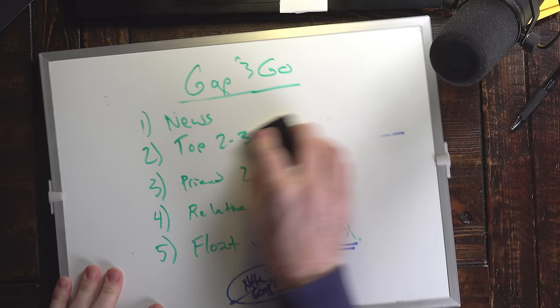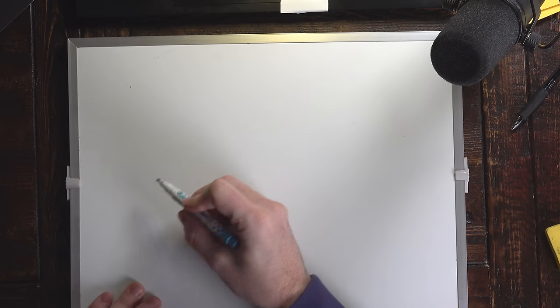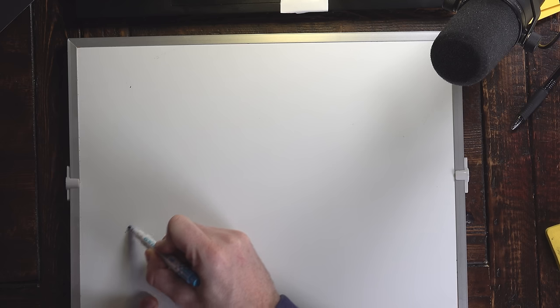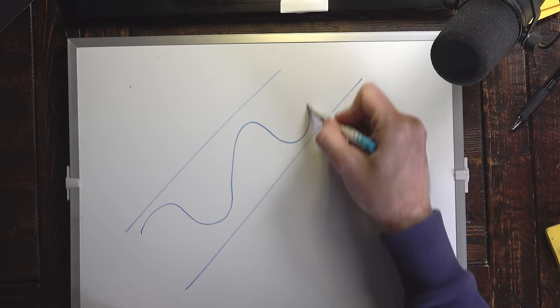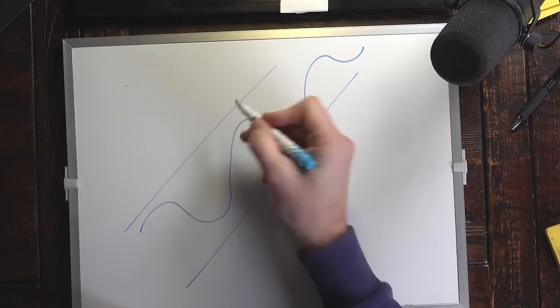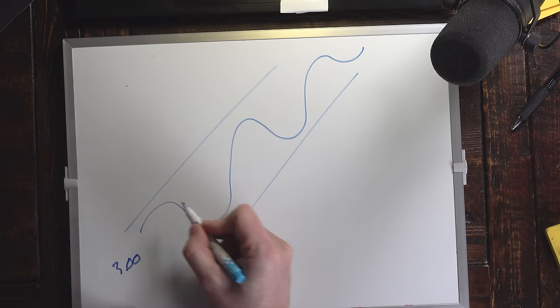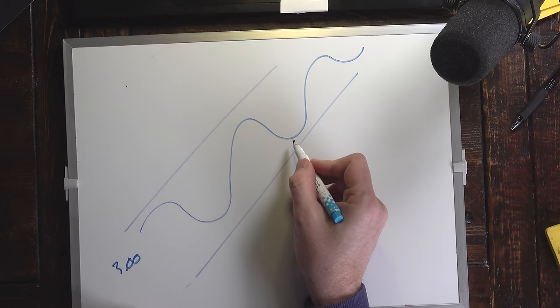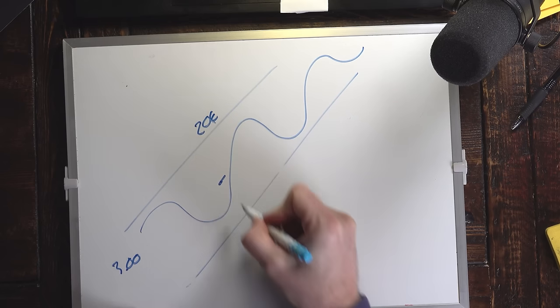This is the thing that a lot of beginner traders struggle with: managing risk on these types of stocks. If we look at our whiteboard again here, one of the things we have to recognize is that a typical stock that's going up maybe 20 to 30% is going to trade in this kind of range. These are its volatility bands. It depends on the price of the stock. If this is a $3 stock, we go from $3 to $3.30 to $3.15 to $3.50 back to $3.30, so maybe 20 cents up and down.